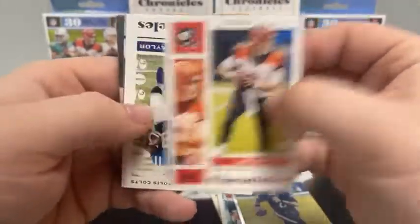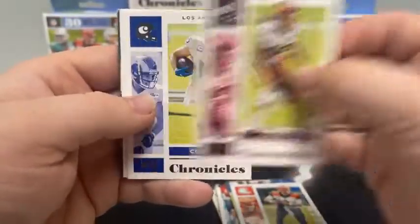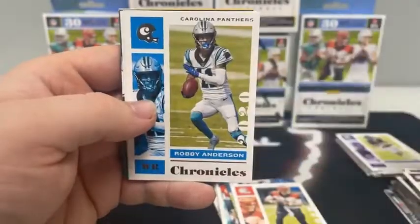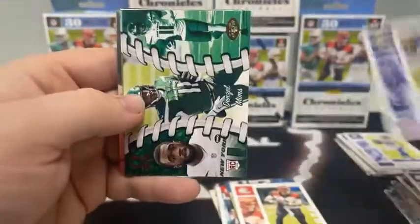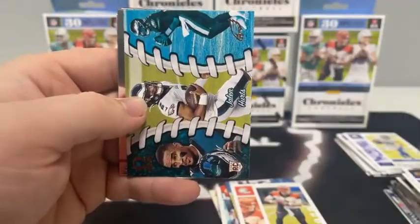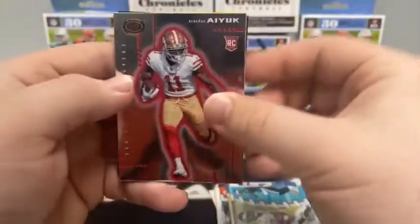We begin with a Burrow out of Chronicles. Here's Jonathan Taylor for the Colts. Got a base Chase Young. Cooper Kupp for the Rams. There's Robbie Anderson and a bronze Saquon Barkley. Our Omegas, we've got Denzel Mims and Jalen Hurts. Here's a Donruss Brandon Aiyuk.